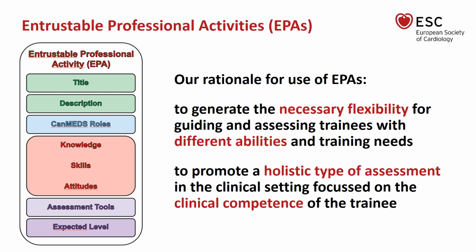So taken together, the rationale for using EPAs was that we wanted to generate the necessary flexibility for guiding trainees and for assessing trainees under consideration of their individuality, because they have different abilities and different training needs. And the other rationale for using EPAs was that EPAs allow and promote a holistic assessment in the clinical context, because they focus on clinical competencies and clinical skills in an everyday setting.